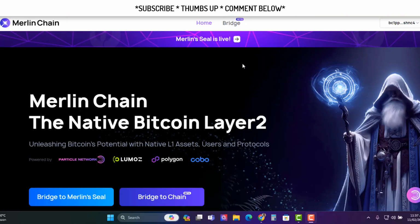So this one here, this Merlin Seal Live, this is basically you stake Bitcoin and you rack up points. Basically, that's kind of like how it's going to work. Okay, you need to bridge Bitcoin over to their native layer 2 solution using Bitcoin's potential with native L1 assets. Okay, but it's still bridging over to them.